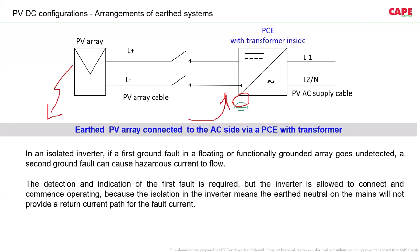For a 1 amp fuse, you must understand that the fuse has a certain disconnecting principle or disconnecting method. Say, for example, 1.45 times the rated current will take up to 1 hour. That means a 1.45 times overcurrent will take the fuse or the MCB almost 1 hour to disconnect. So all these calculations are already made.